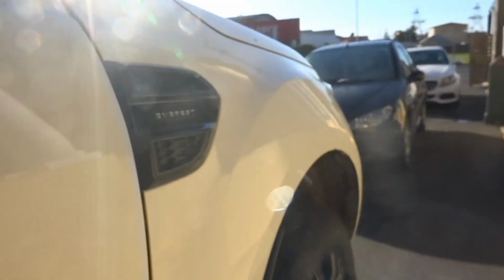One thing I've noticed on all the ranges in the Everest is there's a gap between the front and the door panel here on both sides, but the back door is flush. So is this door. It's a little bit peculiar. I wonder if that affects the wind noise inside the cabin. I'll have to check out on the highway on the way back. On this side, it's also a little bit raised.